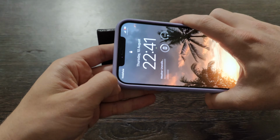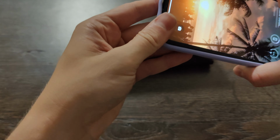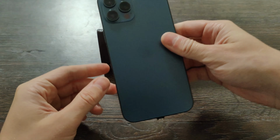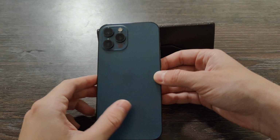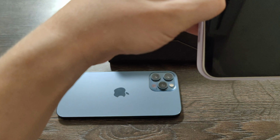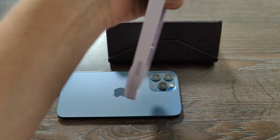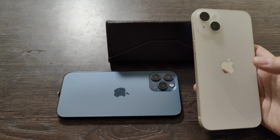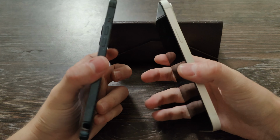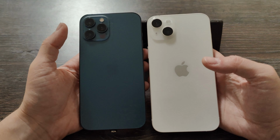Let me take off the cover and let's check it out without the cover. We've got pretty different colors. The color of the iPhone 12 Pro is blue, Pacific blue, which was a new color that year. And the color of the iPhone 14 Plus, they call it midnight, or actually just white. But on the right, you've got a gold color metal frame. All right, that's how it looks on the back.